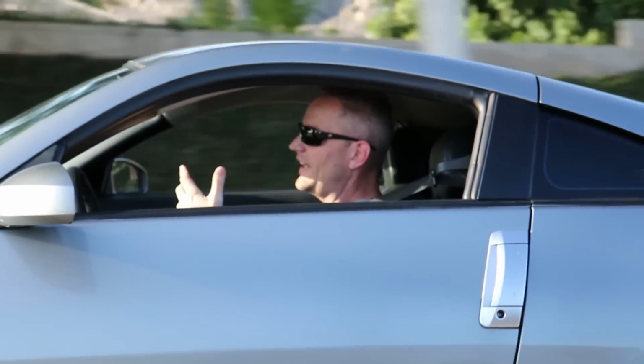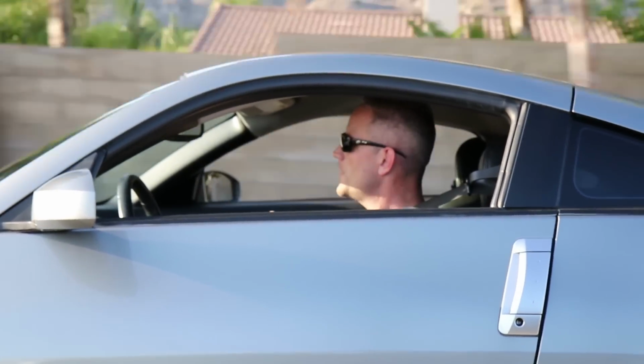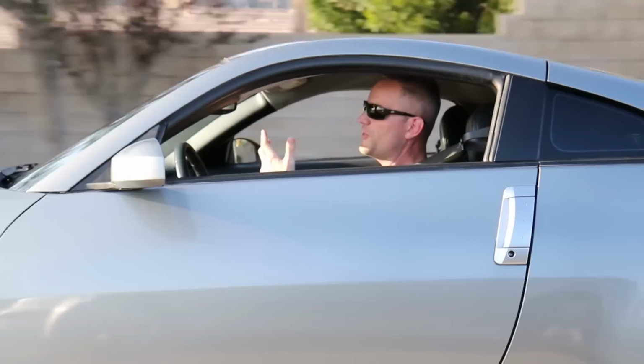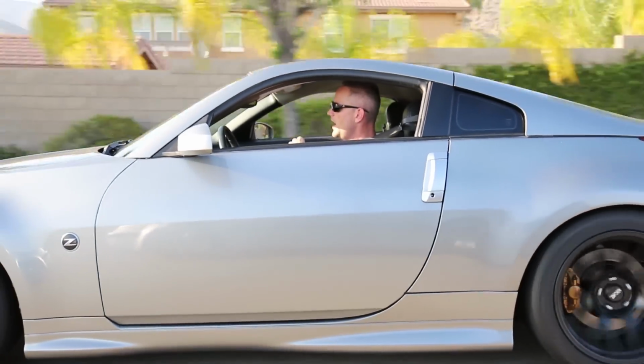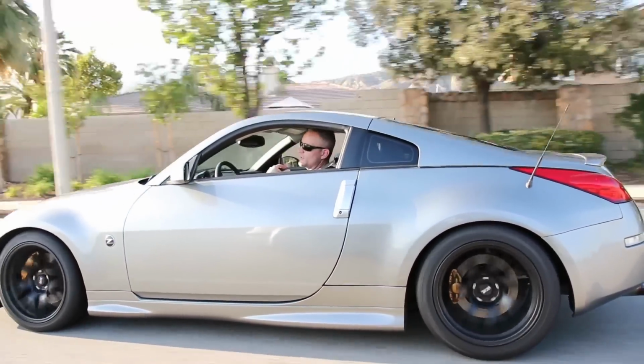Now, if I said this car wasn't a rough ride, that would be a complete lie. With the polyurethane bushings going in, it's got Megan Racing coilovers. The car is definitely a little bit of a harsher ride, especially with the 32-point adjustment on there. But I like to keep things nice and stiff. Not to mention, the car is a lot of fun to drive.